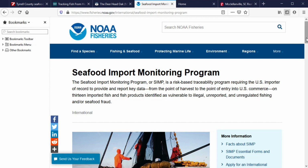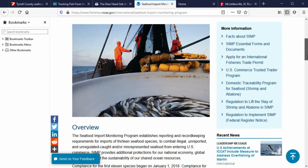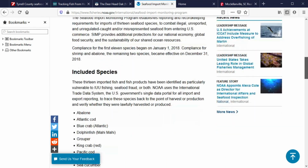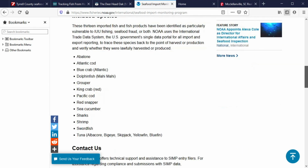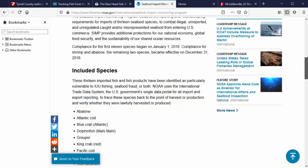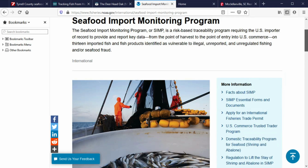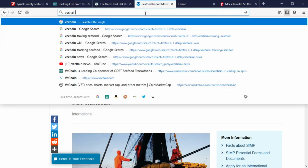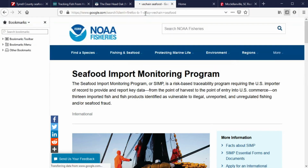And I wonder if they know about digital assets and blockchain like Vechain. It would be awesome to actually have somebody go out there and tell them about the services that they offer. I know Vechain did go to San Francisco a few weeks ago to a conference out there. But if you go to, let's type in Vechain Seafood, there should be some articles on that.